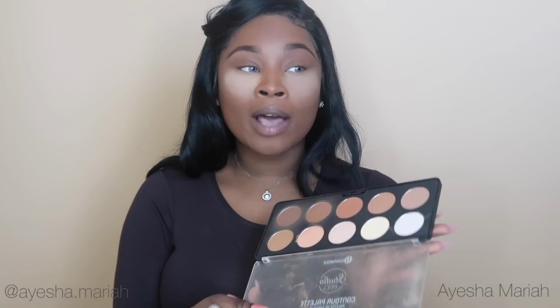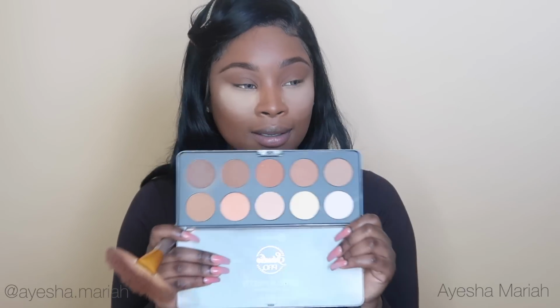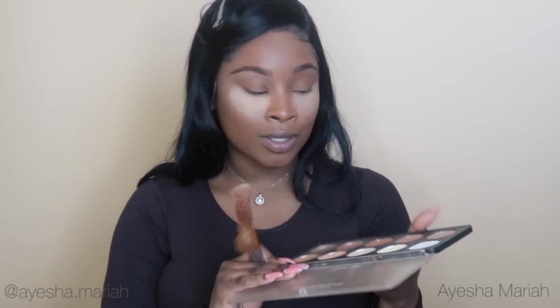For my contour, I'm going to be using the BH Cosmetics Studio Pro Contour Palette. Now, this isn't sold in the drugstore, but it is sold on BH Cosmetics website for a very affordable price. And this is just bomb. Look at all of the colors you have to play with.